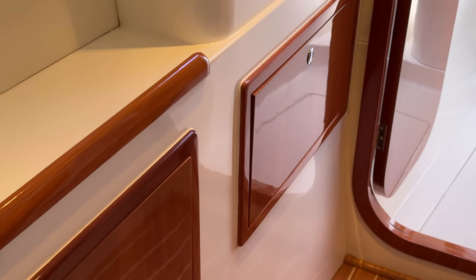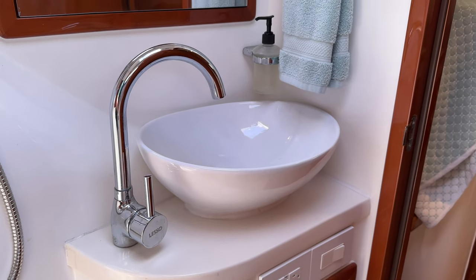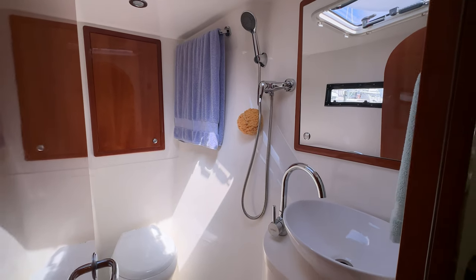The A-frame sheeting system eliminates the need for a traveler and gives you total control over your sail shape and makes jibing a breeze.